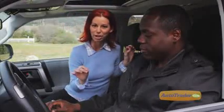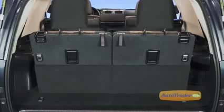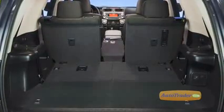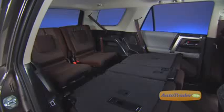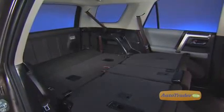Now, the front seats are mounted high, the second row seats low, and the third row seat, which is not available in the Trail model that we're driving today, is only for the kiddies. With that third row seat up, there's only 9 cubic feet of cargo space. But folded down, there's a healthy 46.3 cubic feet. With the second row folded flat, you've got almost 90 cubic feet to play with.